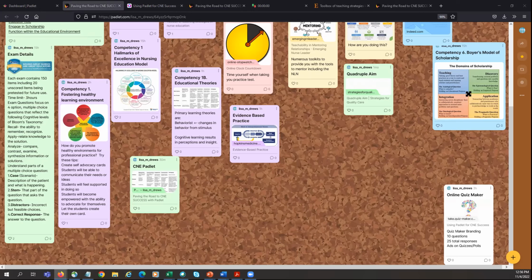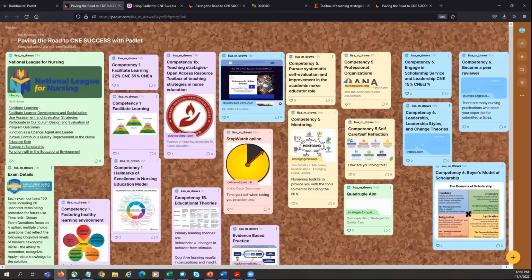Okay. You can absolutely use my Padlet, as long as you have the password and all that good stuff. Actually, while we're here, I'll just change the settings so anybody who has the link can do that. Okay. So let me go to the settings.